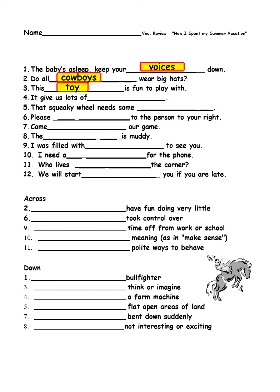Toy. It gives us lots of blank. Enjoyment. Number 5, that squeaky wheel needs some oil. Number 6, please point to the person to your right. Did you get the right answer for this? I checked some of the homework of the students, and my students didn't get the right answer for this one. So that's the right answer, point.